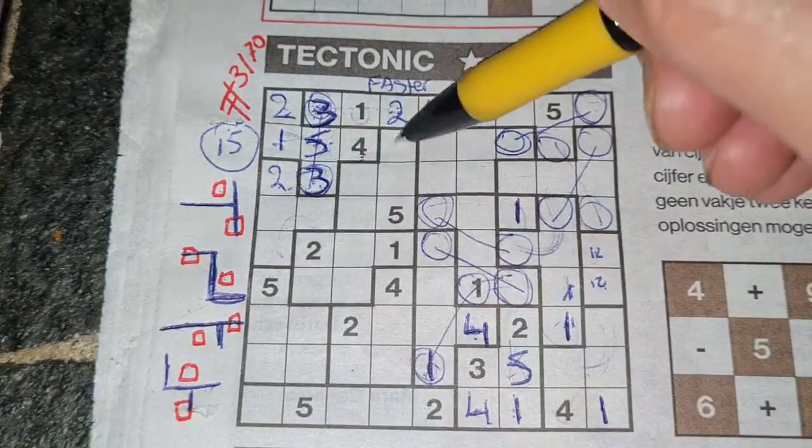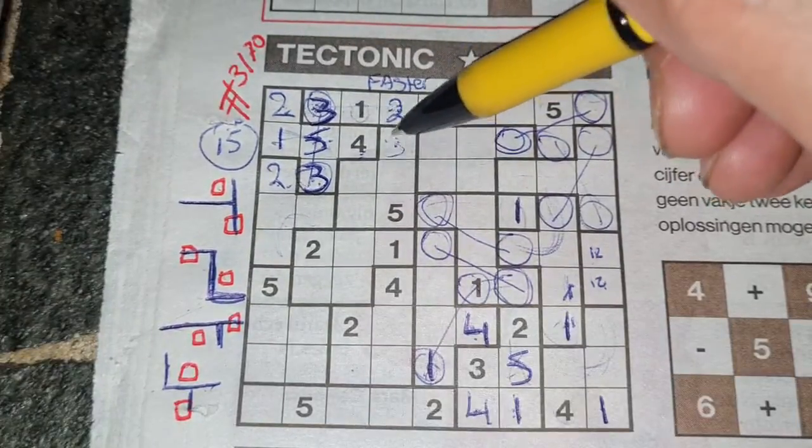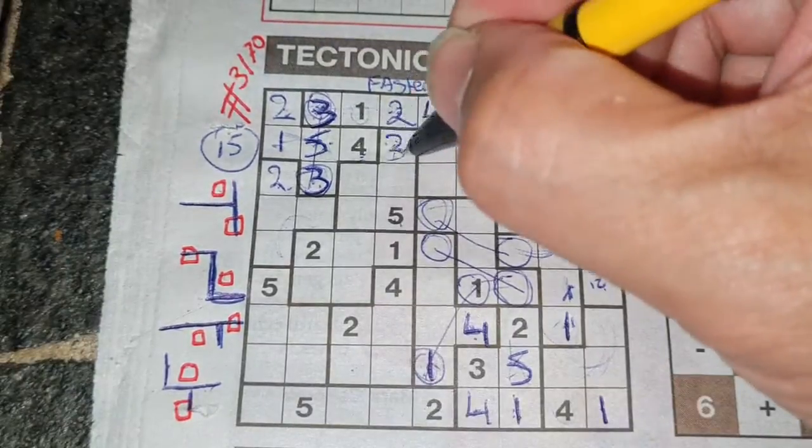Alright. I think this box should be a 3 because it can't be a 1. Can it be a 2? Should be a 3. Can it be a 4? Can it be a 5? It's in the same area. So this box should be a 3.